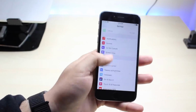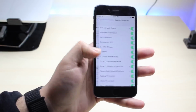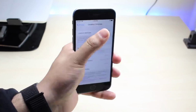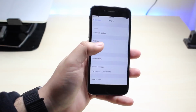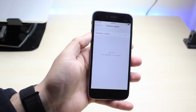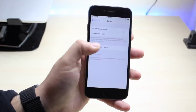And there were a lot of other smaller things that were added as well, such as if you go into privacy, location, and you scroll all the way down to system services, and you scroll all the way down to status bar icon, you can actually enable and disable whether you want the location service icon up by the battery. And another thing I noticed, and this isn't all the things I found out, but if you go into software update, you can actually see automatic updates, and you can turn that on or off. I think that used to be in another settings location, but they finally added it back here. So now you can get a better idea. And battery health is still a beta here.